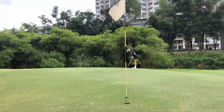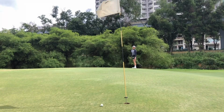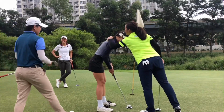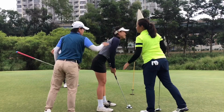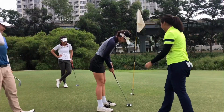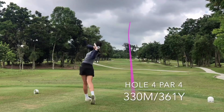I gave it a little bit too much juice and as you can tell it just rolls off the frame, but I had about a 3-footer and I was still having ants on my shirt and my back from the previous hole, and the girls were trying to distract me before I made my par. So let's see, we make this putt. Yep, tap in par.